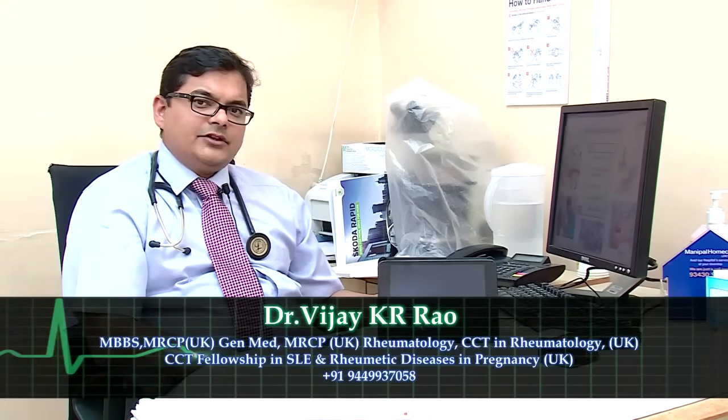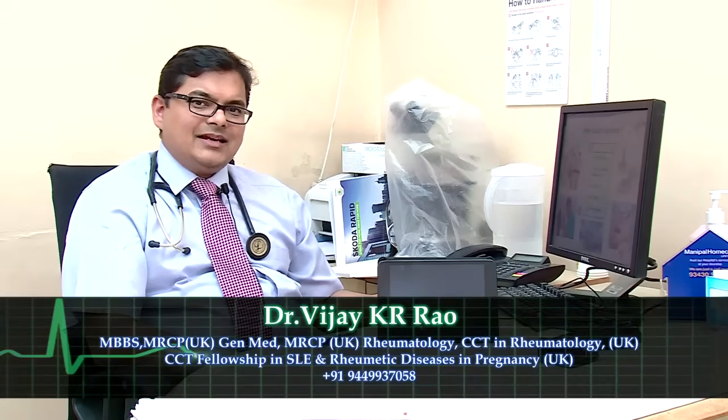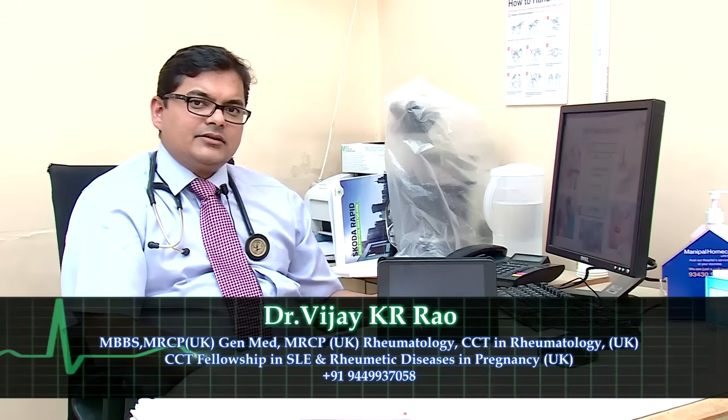In certain situations, we would also need a biopsy, in which we take a piece of tissue and examine it under the microscope. It could be the skin where the rash is, where we check for immunofluorescence, or it could be a piece of tissue from the kidney. If there is protein leak or blood leak in the urine, we do a kidney biopsy, but this is in the severe stages.